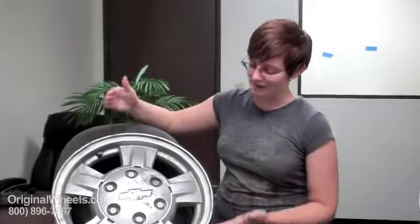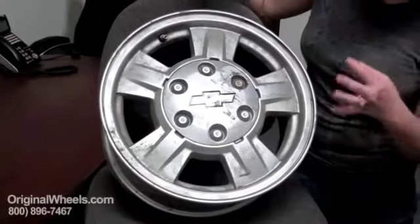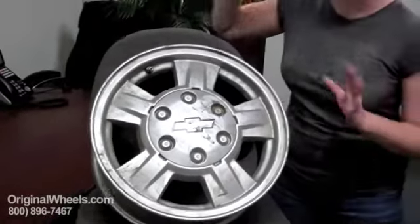Thanks for joining me today. It is Heather with OriginalWheels.com, and today we are looking at our factory original used Chevy Camaro rims. Over here I have an example of a used Chevrolet rim. It's not in the greatest condition. It's got chips all over it. It's got curb rash along the edge. Not something you're going to want to buy to put on your vehicle.